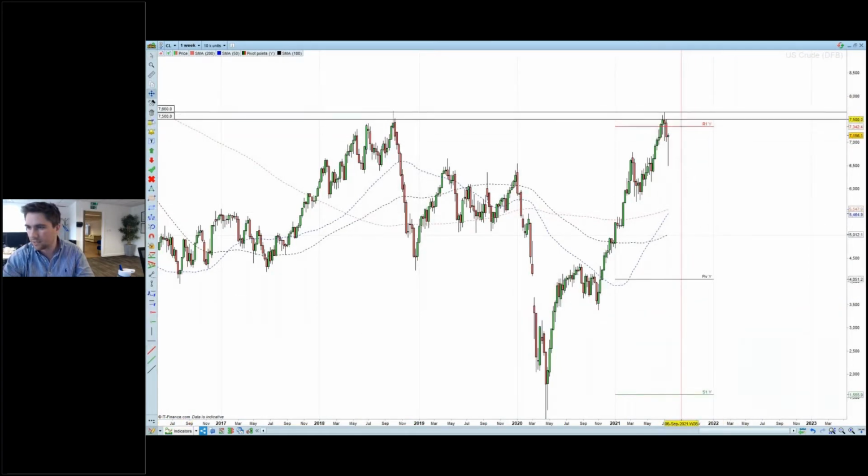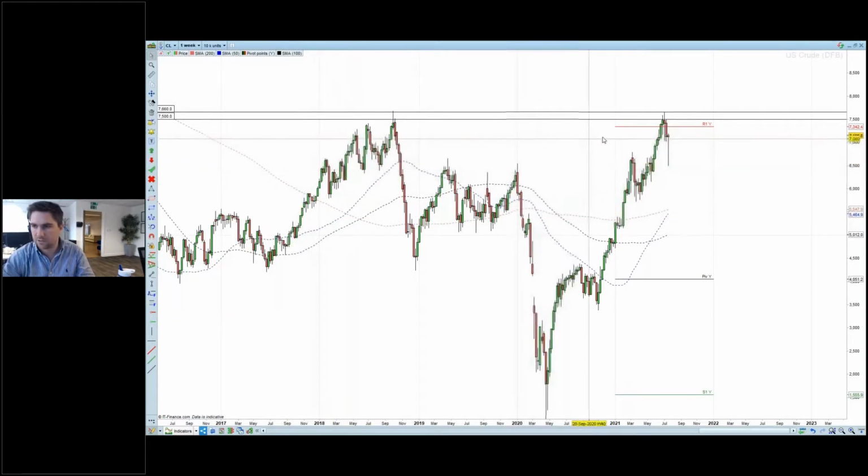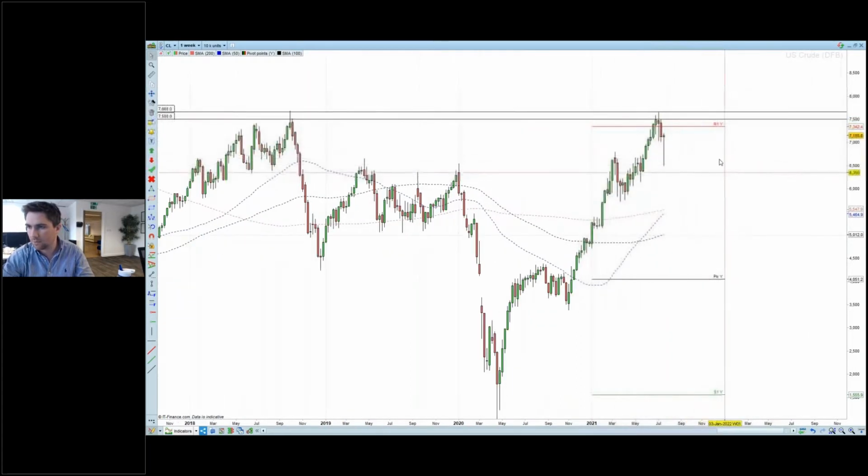Okay, let's just set that. I'm going to put it bang on 75. The reason I'm happy to put it straight to 75 is we've failed to close above multiple times. We popped out above, failed, closed, retested and sold off. Here we failed, retested, sold off.